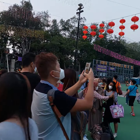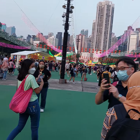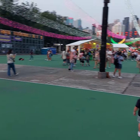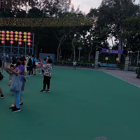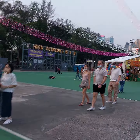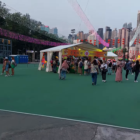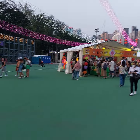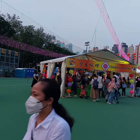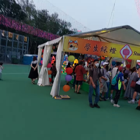So a lot of people are taking selfies, and you see them everywhere. But for me, I can't take selfies or pictures because, yes, I'm doing a video. This is the biggest park here in Hong Kong. We call it Victoria Park. There are a lot of sports amenities, there's tennis, there's a swimming pool, and a lot more.